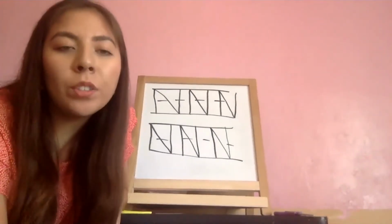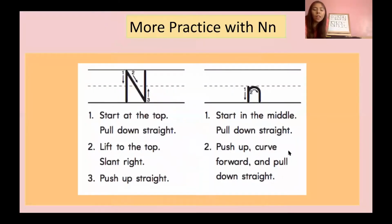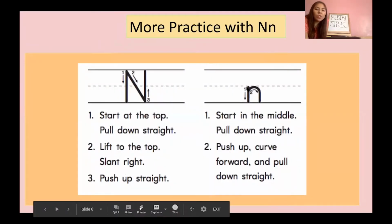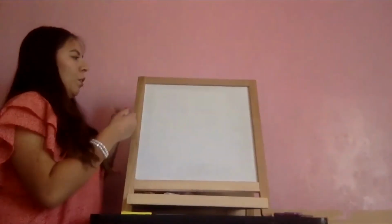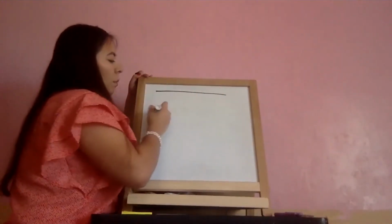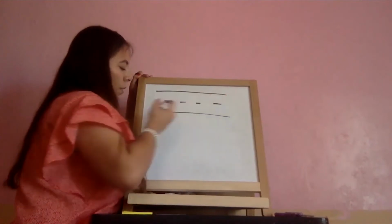Let's go ahead and go back into our presentation and see how we do the lowercase n. So we start in the middle, pull down straight, push up, curve forward, and pull down straight. One more time. Start in the middle, pull down straight, push up, curve forward, and pull down straight. Again, if you want to pause the video here, this is the time to pause the video. If you guys want to watch me do it on the whiteboard, you guys are free to do that as well. So I'm going to stop sharing my screen. I'm going to draw my lines again. I will model it first, then you will do it with me, okay?